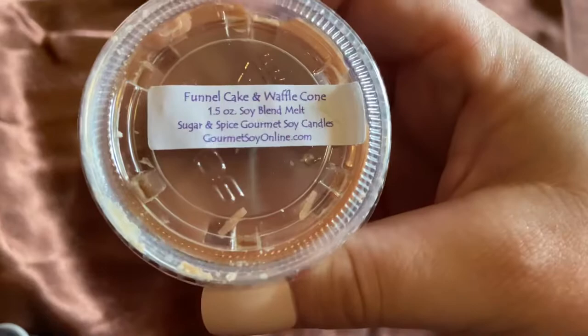I have State Fair funnel cakes for obvious reasons this month. And then last but not least, I have funnel cake and waffle cone. And that's it. That's my entire melting basket for this.